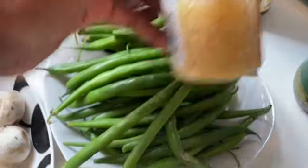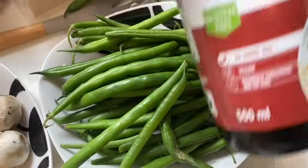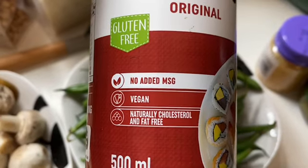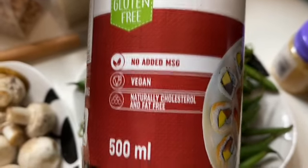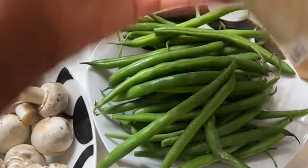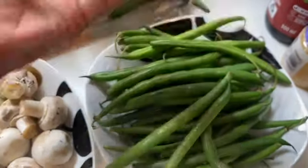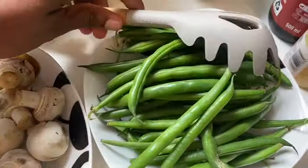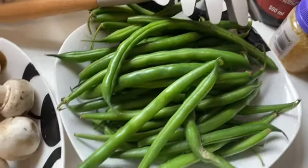And then I'm gonna use my crushed garlic, and I'm gonna use my soy sauce. It's no added MSG, vegan friendly, and naturally cholesterol and fat free. And then I'm gonna use my veggie seasoning. I sell it at Health by Choice. Okay, so I hope, guys, I'm presenting my food very well.